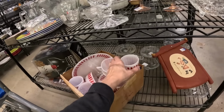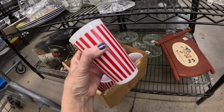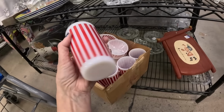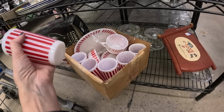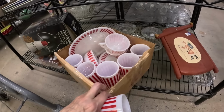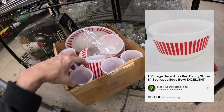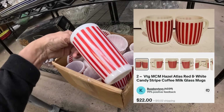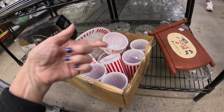As we were turning the corner, I wanted to show you these. A friend of mine said, hey, do you want these? This is Atlas Candy Stripe, and I absolutely love this pattern. She was saying that she wanted them for her kitchen and to have a circus theme. Wouldn't that be great? So, 1, 2, 3, 4, 5 tumblers. We have 3 teacups with, it looks like, 3 saucers, 1 bowl and 1 plate for $15. But I think I can part it out and sell them individually, and I'm willing to do that to save these. These are just so fun. It's like a milk glass with a really good red stripe. So $15. I'm going to put these in the cart.